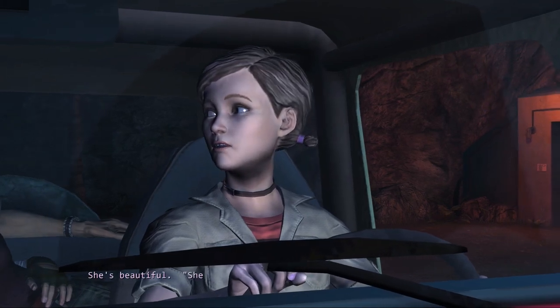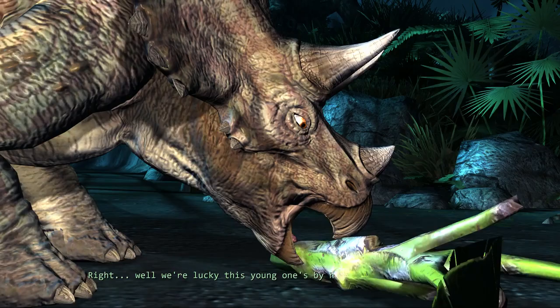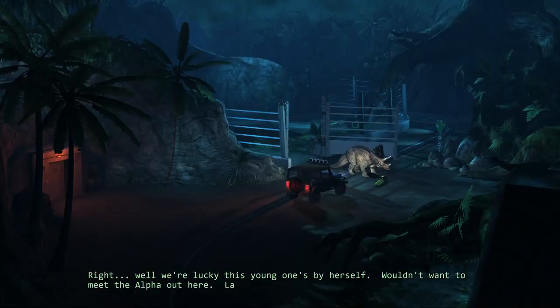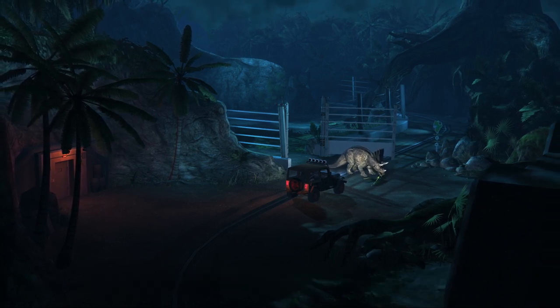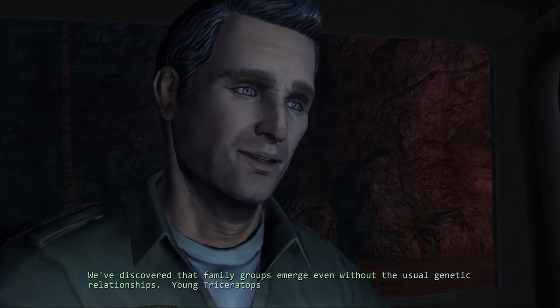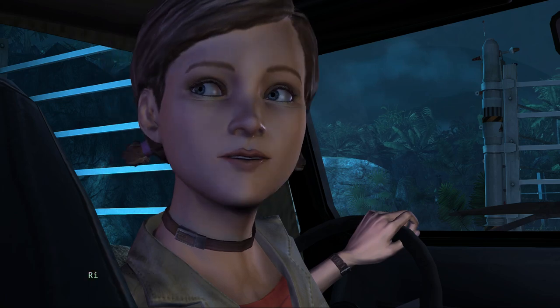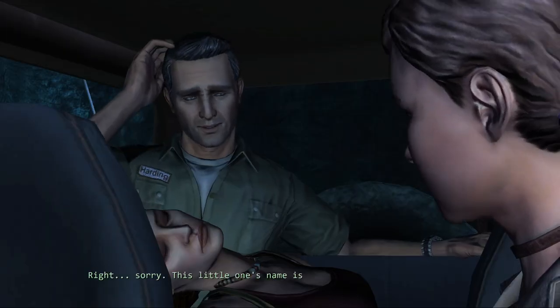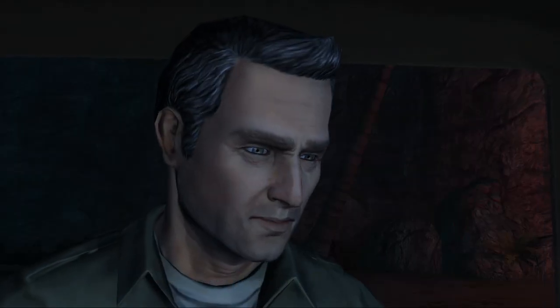She's beautiful. Well, we're lucky this young one's by herself. Wouldn't want to meet the Alpha out here. Lady Margaret, she's pretty protective. We've discovered that family groups emerge even without the usual genetic relationships. Young Triceratops join the family the moment they... You're ruining it. Right. Sorry. This little one's name is Bakita. What is she doing way out here?